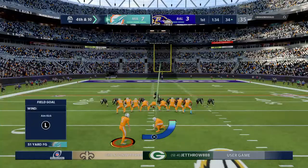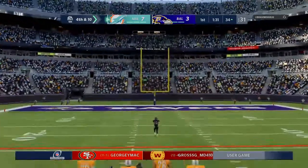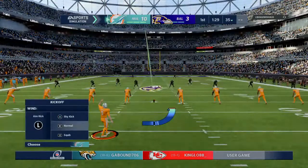Has to be a little bit of frustration there. Back-to-back incompletions. Receivers blanketed on both attempts, this time on 3rd down. And this one is right down Broadway. And they push the lead up to a touchdown now at 10-3.